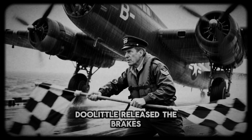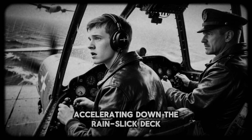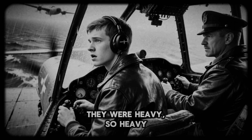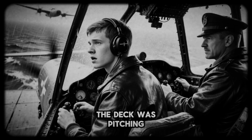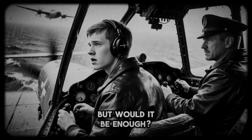Doolittle released the brakes. The bomber lurched forward, accelerating down the rain-slicked deck. In the co-pilot seat, Cole watched the deck edge rushing toward them. They were heavy, so heavy. 27,000 pounds of aircraft, fuel, and bombs. The deck was pitching. The bomber was accelerating, but would it be enough?